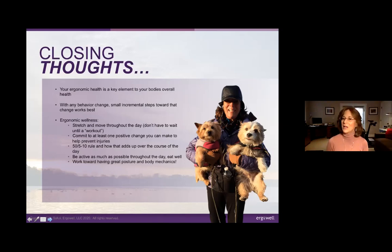Same thing with ergonomic changes. Give yourself time to make these changes. I like 30 days as really the amount of time for something to become a habit. Stretch and move throughout the day. You don't have to wait until you have a moment to work out. Your whole day, especially if you're home, is an opportunity to fit in some stretches. There are tons of resources on Harvard Pilgrim's site, online, for stretches that you can do at your workstation.